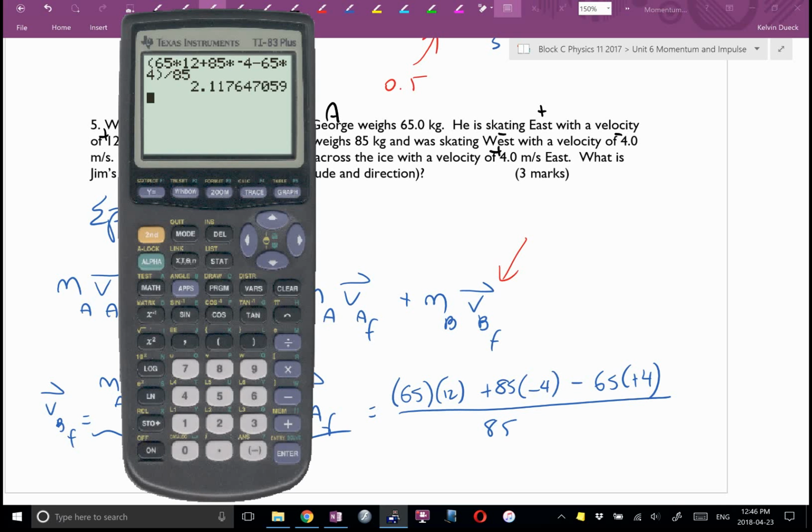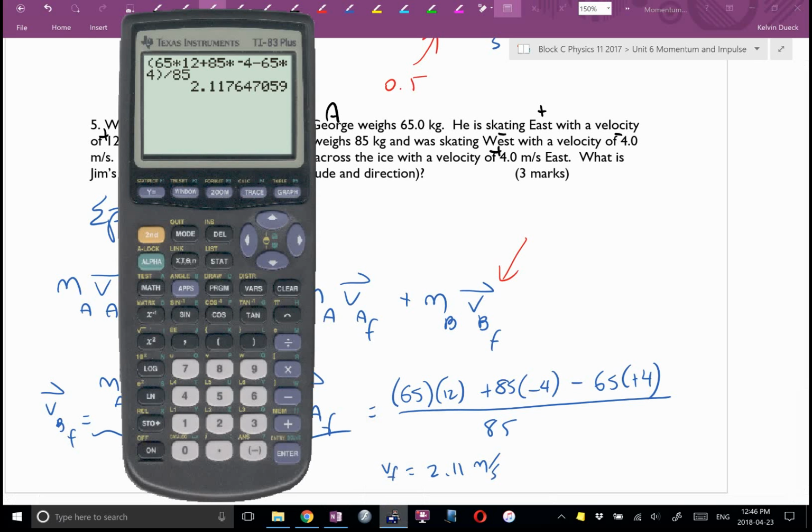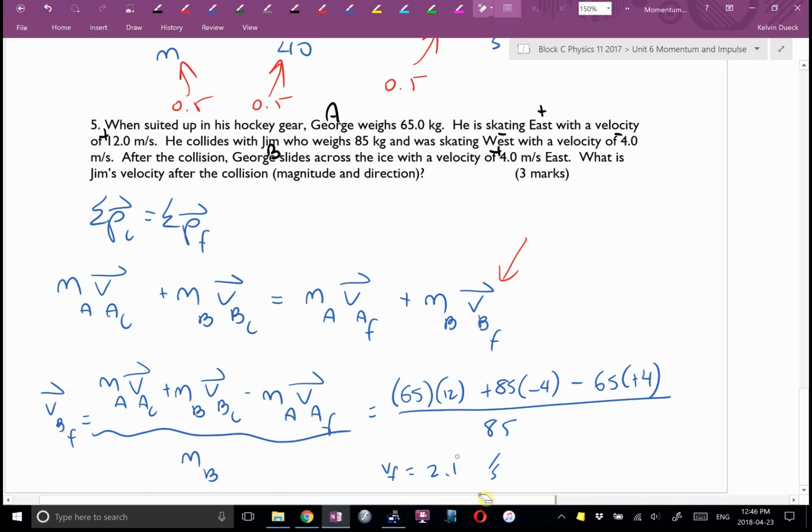Do you get 2.11, or have I done something wonky? Is that right? No? Am I wrong? Am I wrong? So you got? Okay, I didn't see any nods. Positive direction would be east. So can I fit this in here? V final is 2.11. Did I round off properly? No, 2.12, Mr. Duick. Meters per second at east.